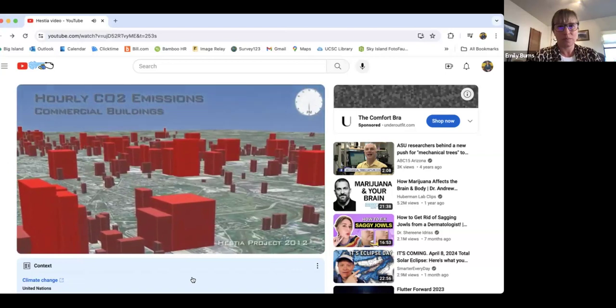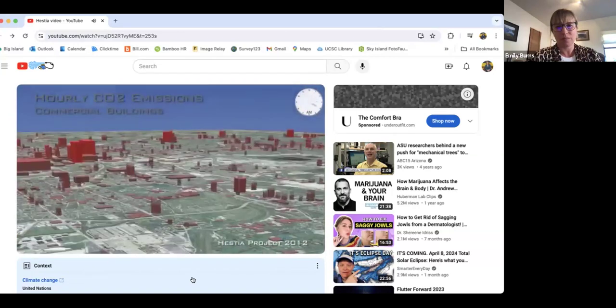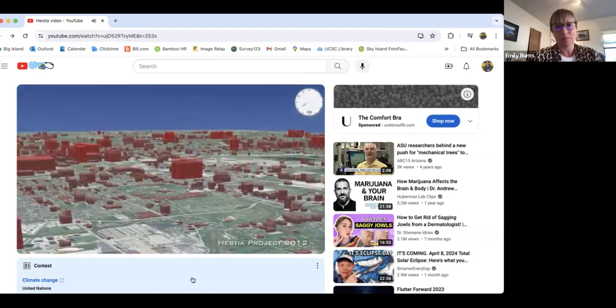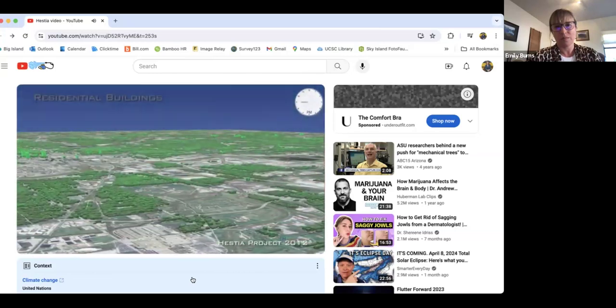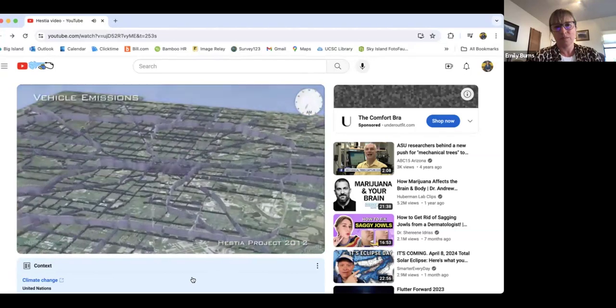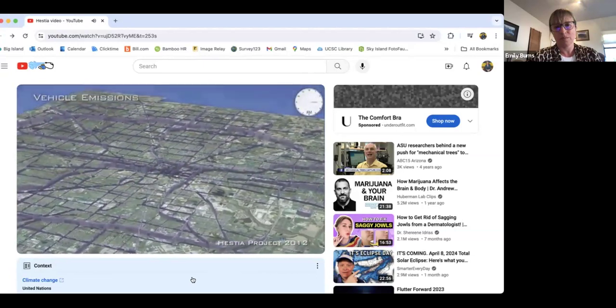Hourly emissions show a more dynamic nature. Note that the commercial buildings have greater emissions during the daytime hours. Residential buildings, by contrast, have greater emissions during the nighttime hours. Vehicle emissions exhibit rush hours in the morning and in the evening.